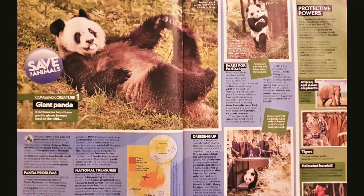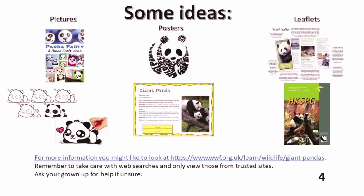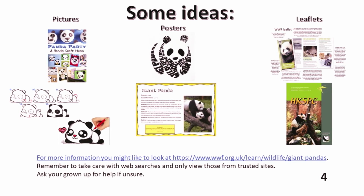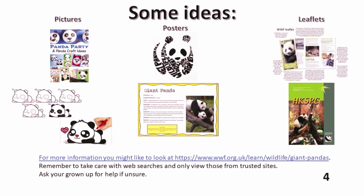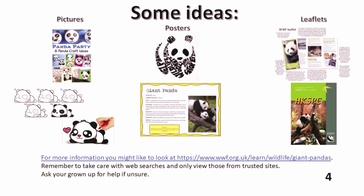The second task is to create either a drawing, which will get you a bronze medal, a poster, which will get you a silver medal, or a leaflet, which will get you a gold medal, based on the information you identified from the study of the text and the layout and the pictures. Feel free to be as creative and colourful and adventurous as you wish.